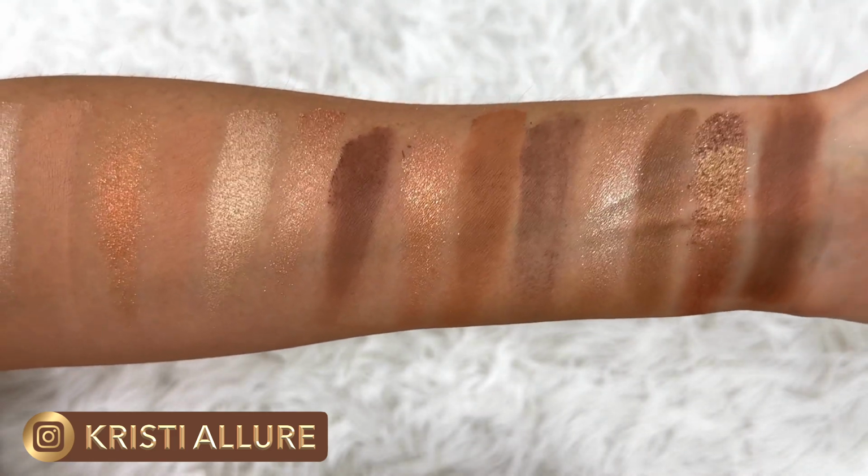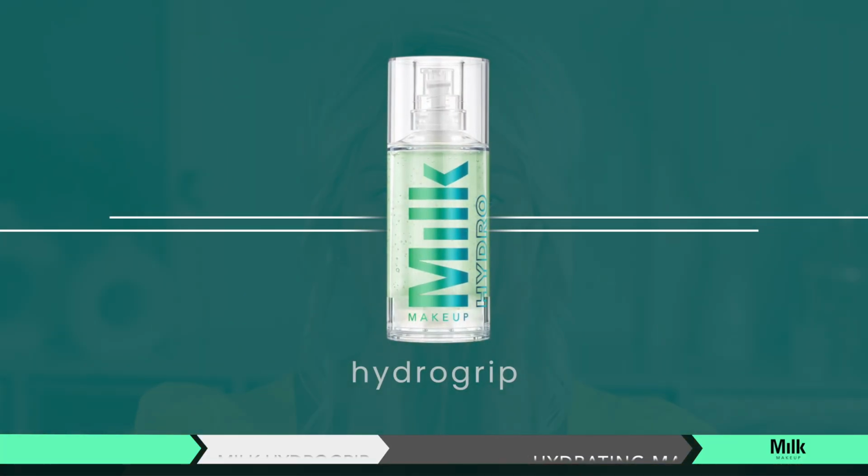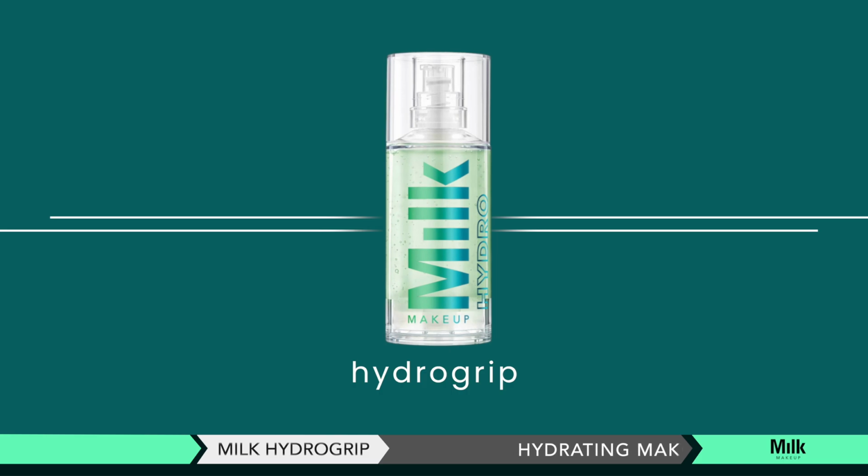Before we jump into the actual application portion, I do want to show you guys, this is the way I've been prepping my eyeshadow base lately, and I really like it. So I will go in with my Milk Hydro Grip primer. Lately, this has been really helping me.